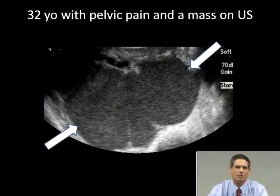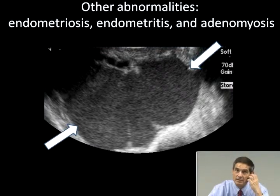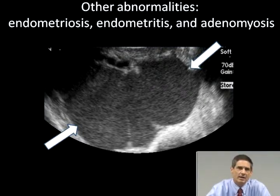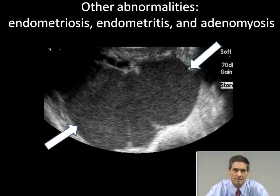Here's a 32-year-old patient with pelvic pain and a mass on an ultrasound exam. And this brings me to other lining abnormalities. And this lining, in this case, is the endometrium. In endometriosis, which is ectopic endometrial tissue outside the uterus, that can cause pain in the abdomen and be challenging to diagnose with either ultrasound or CT. It may simply show a nondescript soft tissue mass or masses. MR can assist sometimes in making a diagnosis because it can detect blood breakdown products.